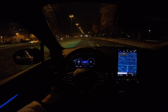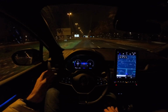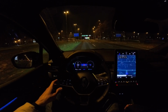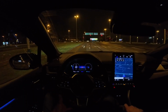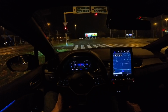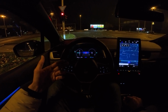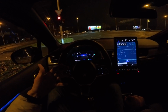Some of you will maybe say, why are you driving in B? It's only for downhill. Yeah, it is, but I like to recuperate. But sometimes I feel lazy to just keep switching between D and B. Like at the very end here, I just want to switch it to B to recuperate a little bit more juice into the battery, be more efficient. Because the more you drive on the battery or in the EV mode, the more fuel you save, but you also pollute less.